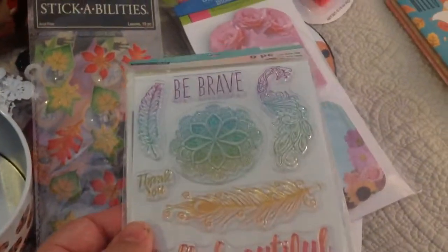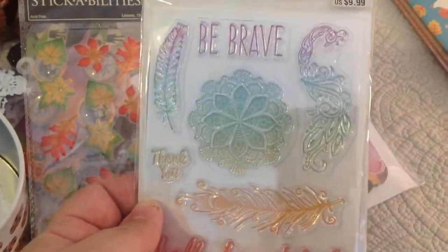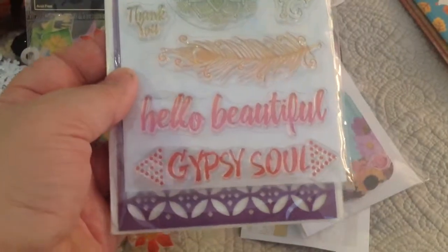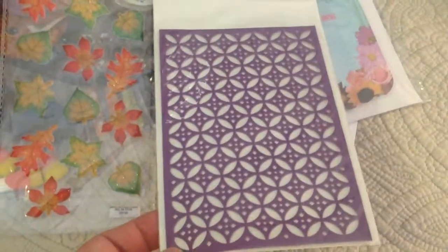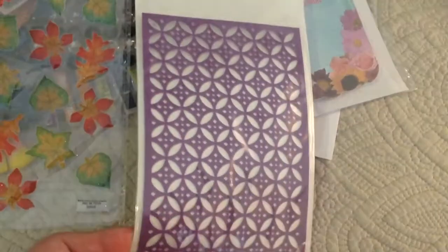You can use them with the ombre stamps or with any. But I love everything. The peacocks, the Mandala or whatever it's called, and the feathers. I love all that. And then Hello Beautiful and Gypsy Soul. I love these stamps. And I've started playing with mixed media, and I started my own art book. I don't forget what it's called. But I can't wait to stencil. I haven't stenciled at all, so this is going to be really fun. And I love the stencil. I love it.